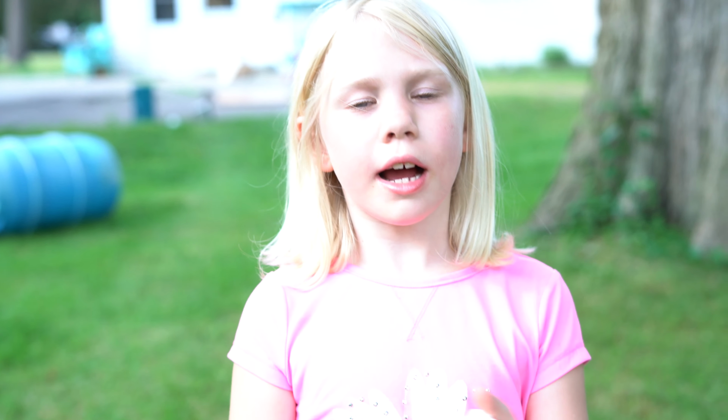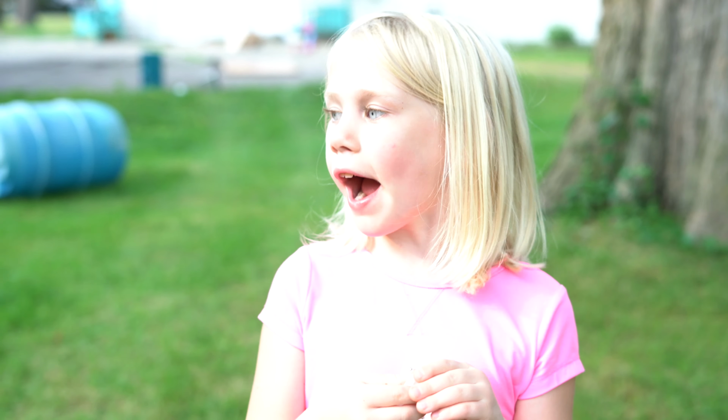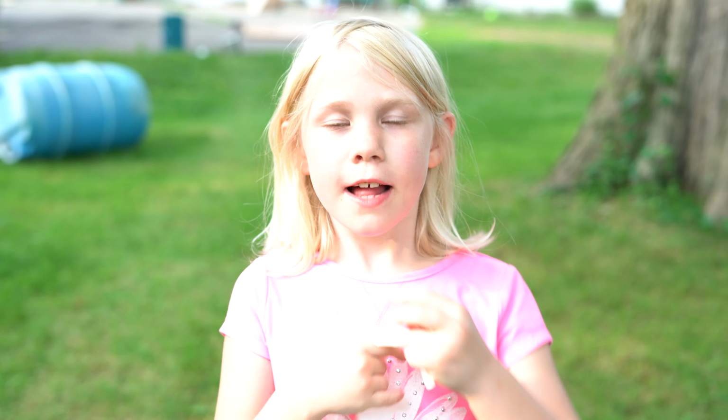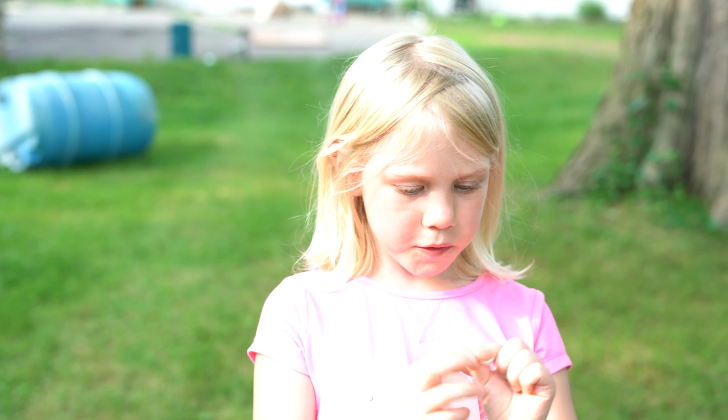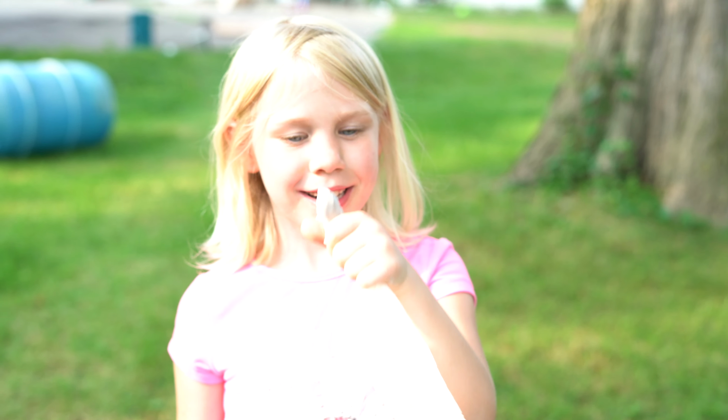Okay, guess what? Guess what I'm finding? Nuts. And then I go to my nut factory. I can show you my nut factory. And then I smash them open, put them in this glove, and then when I have it all filled up, I'll tie it from the top, bring it inside, and then we'll wash them and crush them open and eat them.